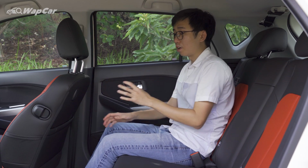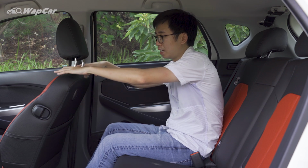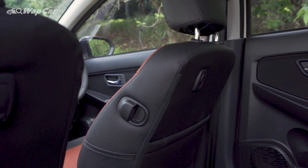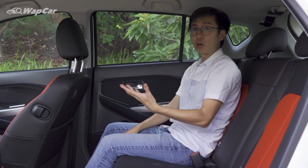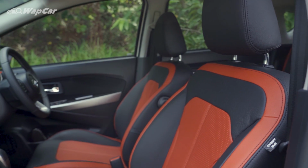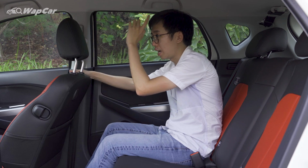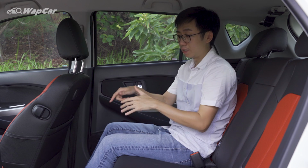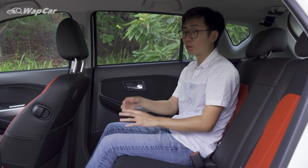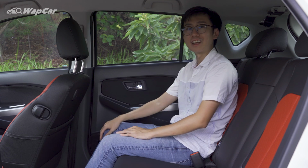Now, this is because Perodua has done some very clever packaging in the Myvi by making the front seat backs a little bit thinner so it frees up more space artificially. The drawback is that the seats in the Myvi are not as comfortable, not as well supported, not as well sculptured as the Ativa. So you win some, you lose some. Now, after this, it really does change your perception that not all SUVs are more spacious inside.